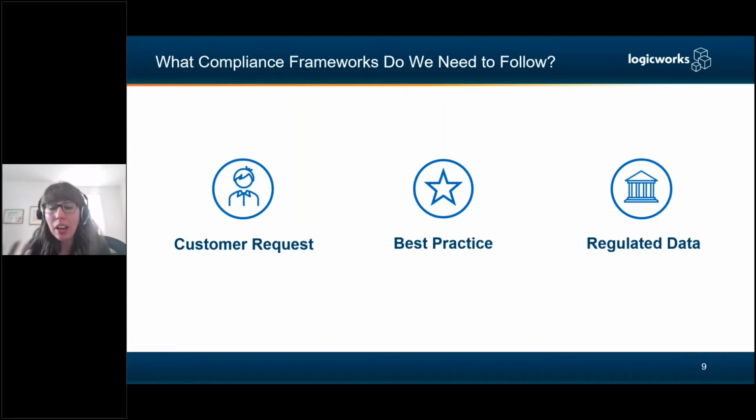But actually, in most cases, if you're a fintech SaaS platform, for instance, maybe you don't have customer financial or credit data actually in your platform. Maybe you've outsourced that to Stripe or some other payment provider. However, you may have a customer requesting that you're PCI compliant, or you may just think of it as a best practice standard.